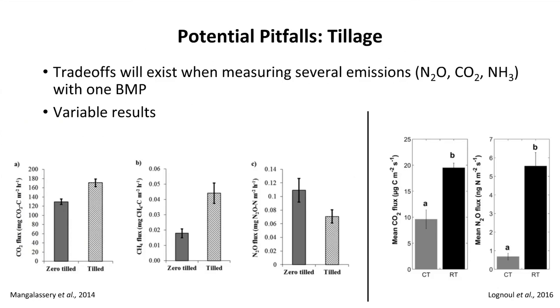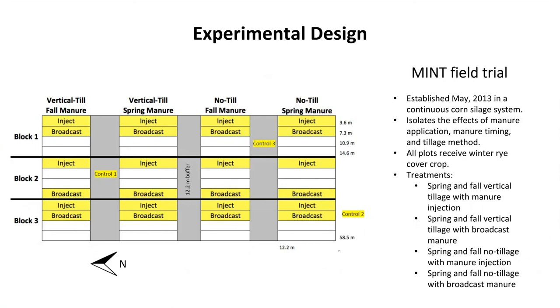And with respect to tillage, the results even at this time are very variable in the literature. So again, I just want to point out two different studies looking at different tillage regimes on mitigating these gaseous losses. The study on the left shows that zero tillage decreased both carbon dioxide and methane emissions relative to tilled soils. However, it increased nitrous oxide emissions. The study on the right found that reduced tillage actually increased both carbon dioxide and nitrous oxide emissions.